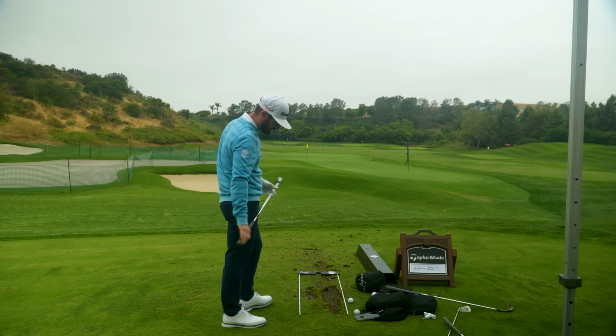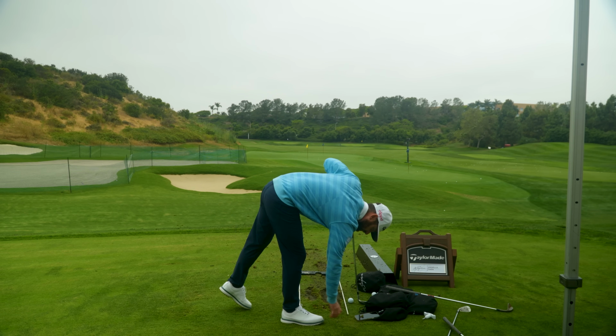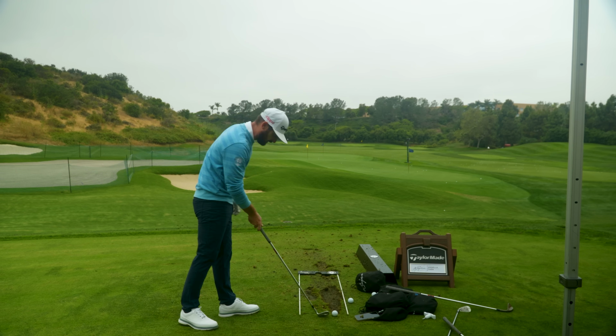I think it's good. Maybe short again. Trotty, don't doubt yourself. 111, son. Pat on the back. Good. Right, 115. I think I can pump there with the same golf club.